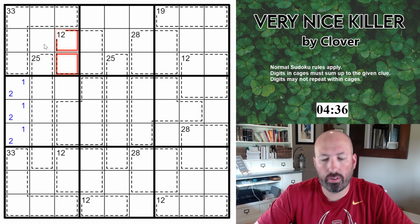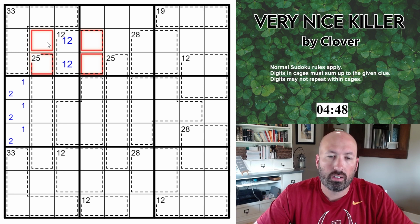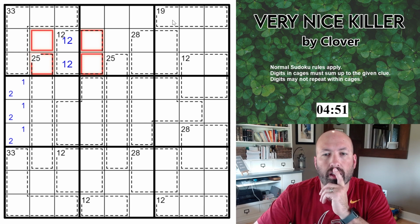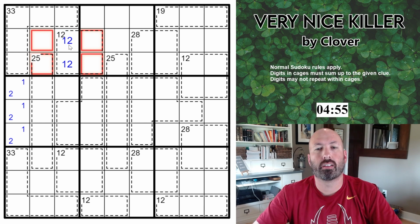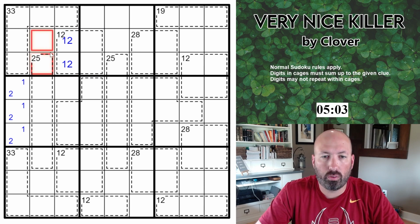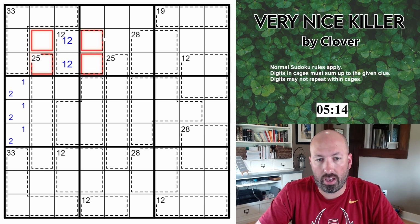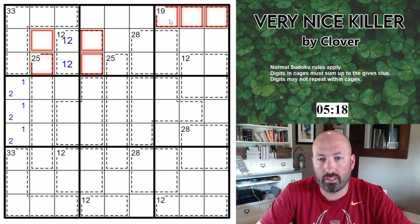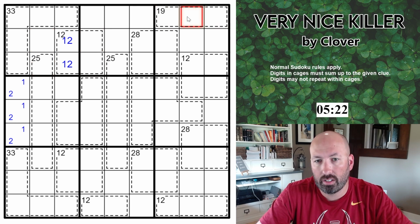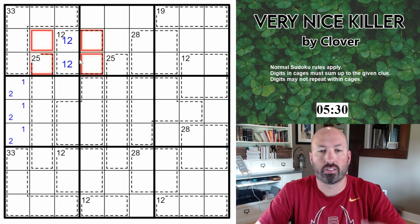I suppose if this was 1 and 2 here, then these would have to be 3, 6, and 4, 5. That's interesting. Right. Okay, so if this is 1 and 2, we don't know that those are 1 and 2, but if they were, then these would have to be 3, 6 or 4, 5, and they couldn't be the same. Because if this was 3, 6 and this was 3, 6, for example, then those 2 digits have to be up here in this 19 cage. And if you put 3, 6 or 4, 5 in the 19 cage, you've got 9 and you'd need a 10. So you can't do that. So if the 1 and 2 are both in the middle, these have to be different, essentially.